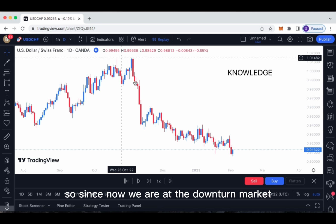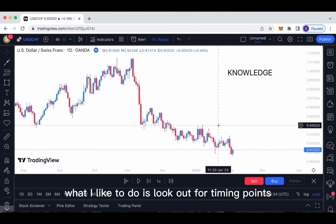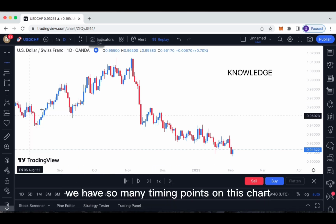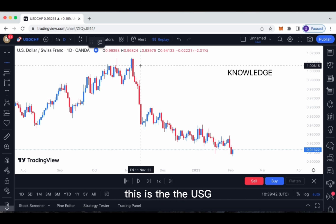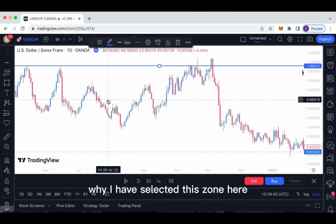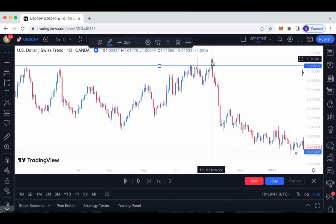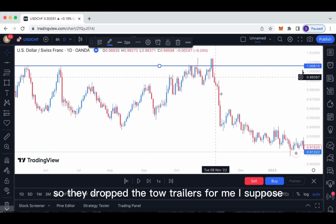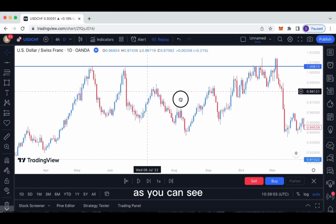Since we're now in a downtrend market, what I like to do is look out for turning points in the market. So what are the turning points that we have? We have so many turning points on this chart. Remember, this is the USD CHF. The reason I've selected this zone here and not up here is because this was a fake out. They trapped retail traders from here, so price kept on dropping. So this is our turning point, as you can see.